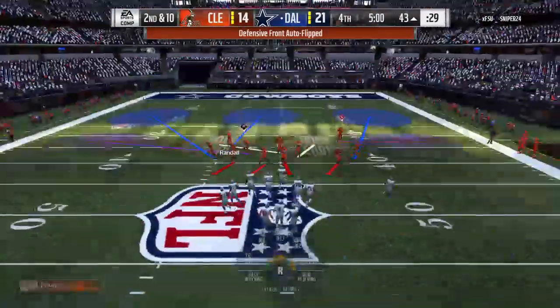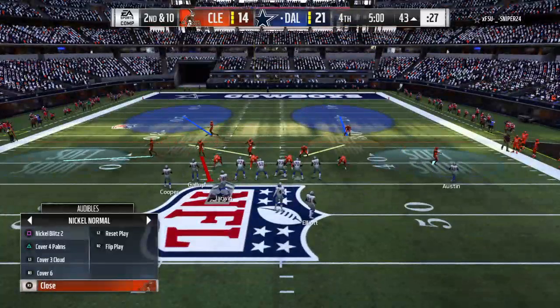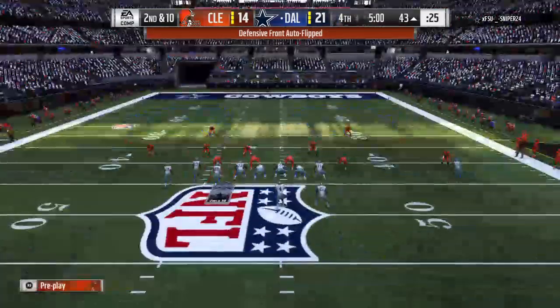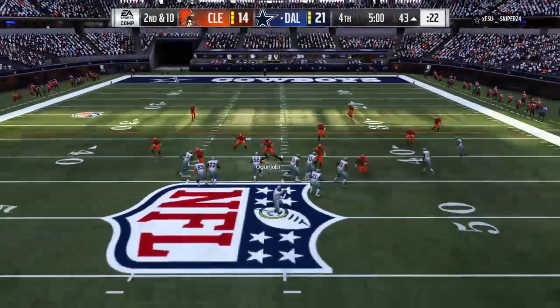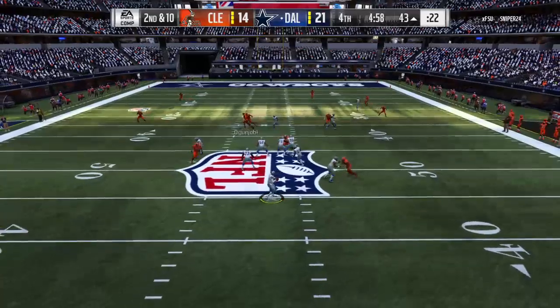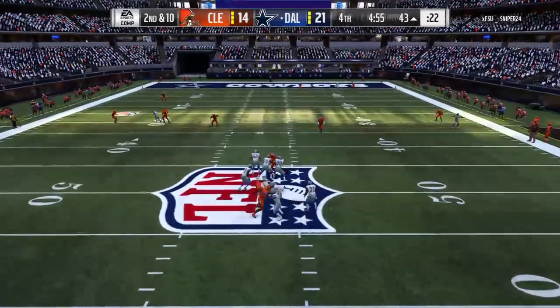Start there, over here. Start there. Gun. Here we go. 4-8. Second down, Prescott. And he can't get rid of it. He's taken down.